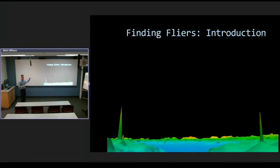Okay, so that was kind of the first part of my presentation. The second part is kind of a deeper dive into one of the survey review QC tools, the Flier Finder. I'm just going to describe it in a little more detail and then tell you about an evaluation we did comparing it to some manual review techniques in order to evaluate how effective it is.